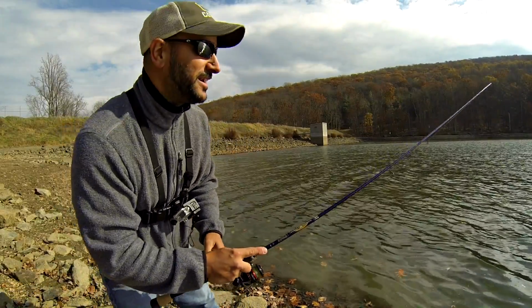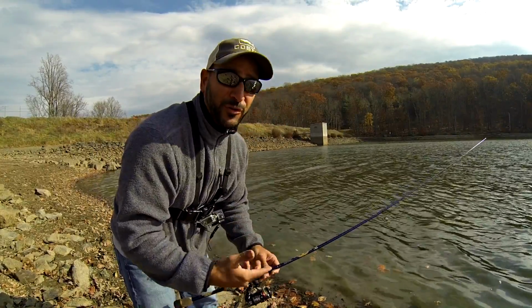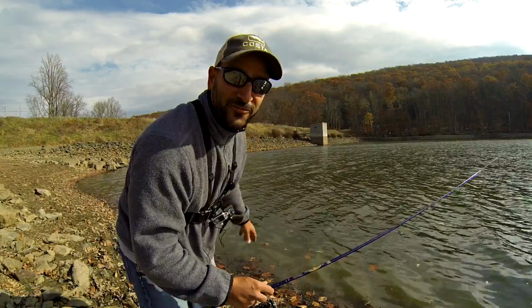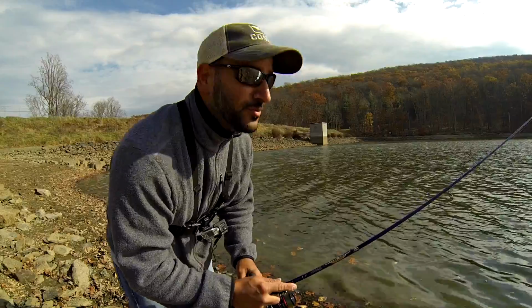It's pretty windy out here. I'm really kind of struggling. I got the wind blowing right in my ear. Like I said, I'm not moving around much, guys. I've got so much area to fan cast here and cover water. I'm not really worried about beating up the banks. And there's fish here, so I'm going to be picking off a few.